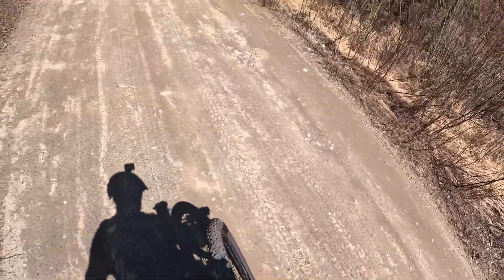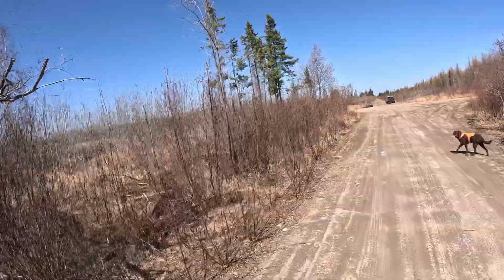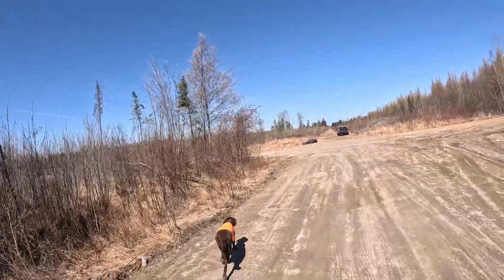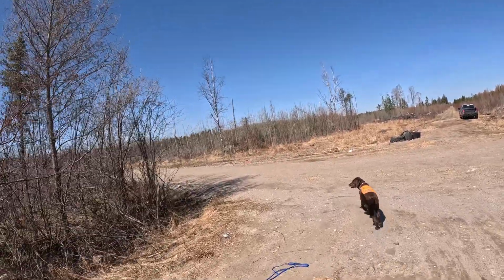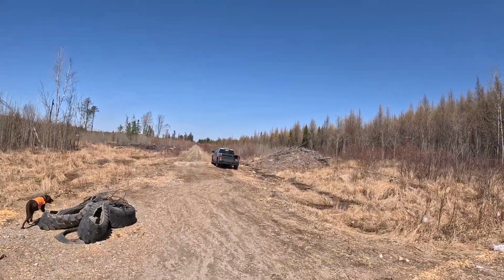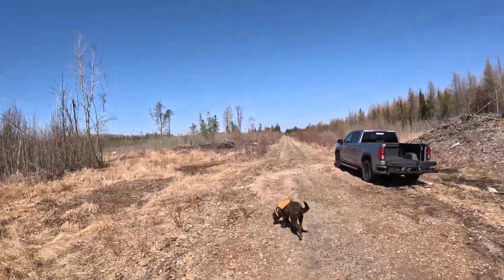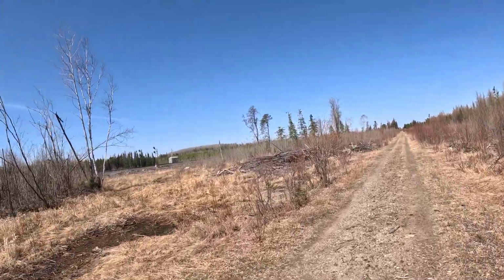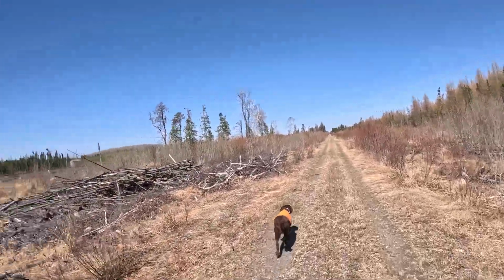Okay, let's pedal. We just got to go a little bit further. So here's the road. Here's Lab Lake Road. Done 18 kilometers. And you can kind of see vestiges of logging here. See some old tires here. Slash piles. My truck. Okay, we got to go a little bit further. I don't know if you can see something white in the background coming up ahead there. That's where we're going to.